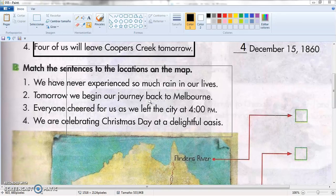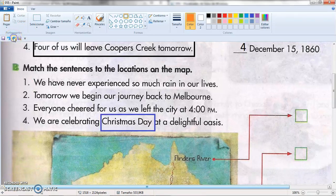So for the next part, what I recommend is to look for the sentences the same way we did in the previous exercise. Busca las frases tal y como lo hicimos en el ejercicio anterior. You're going to look for specific words. The first thing I recommend is to look for the easiest way to solve it. Look for things you know. For instance, Christmas Day. When is Christmas Day? You should look for that first because that will be the easiest way.